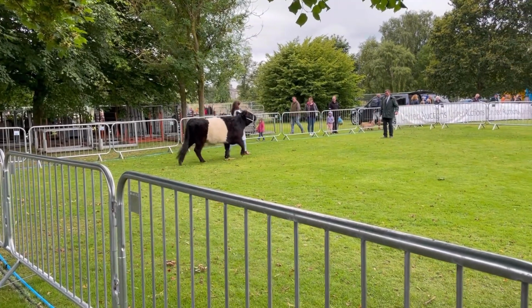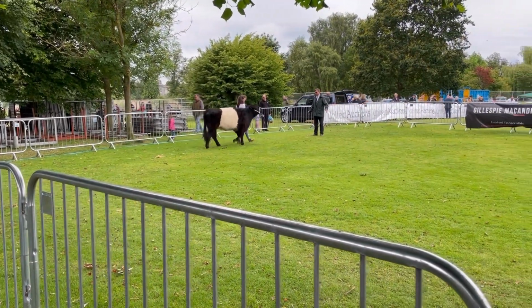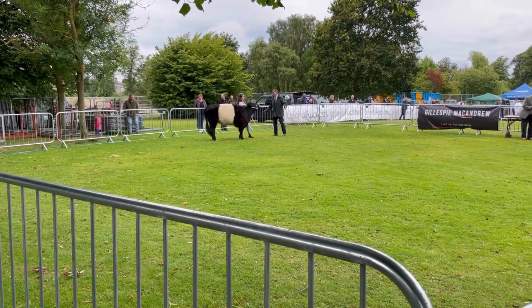And this is a Belted Galloway cow. This comes from the same part of Scotland that I do, and I really enjoyed seeing it in the show.